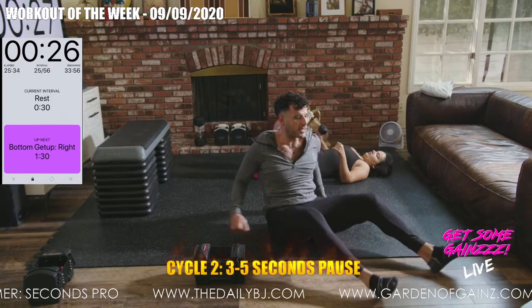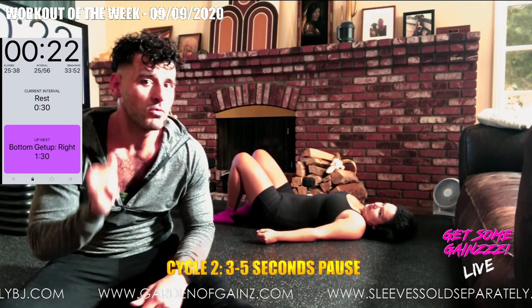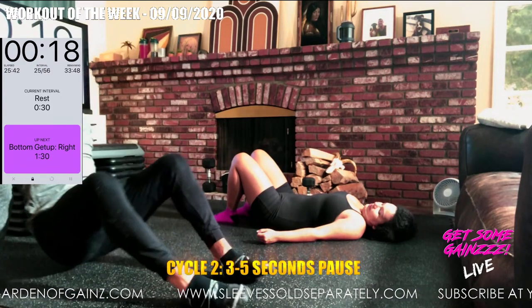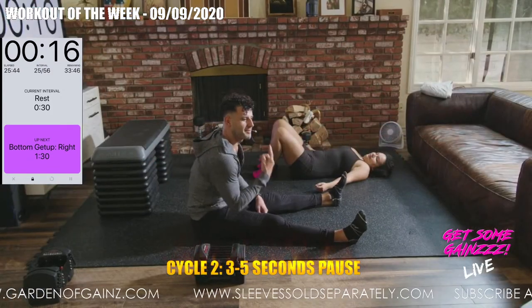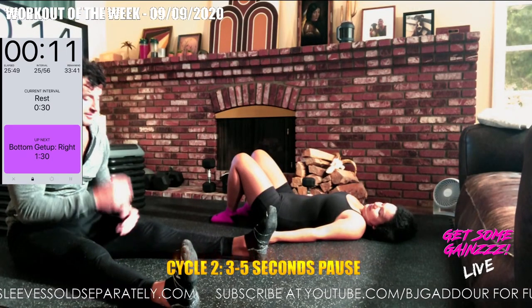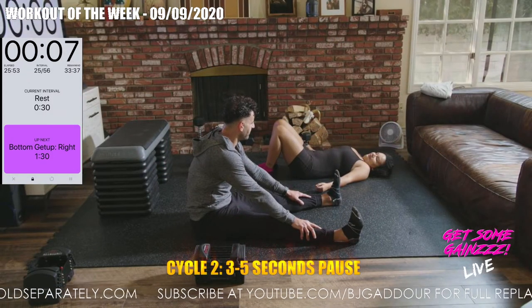Other side. Uncle Baby finally got a haircut. Skin fade on the side, curly on the top. She calls them my baby curls. All right. Hey, bodysuit, how you doing?